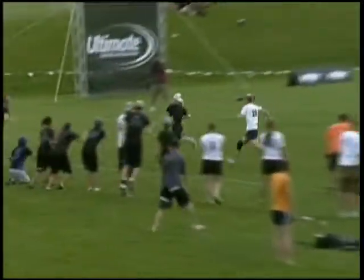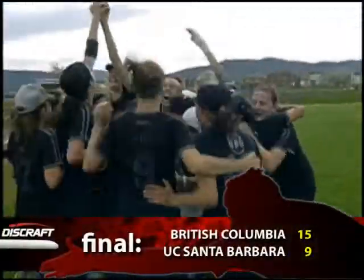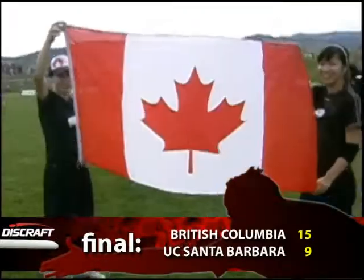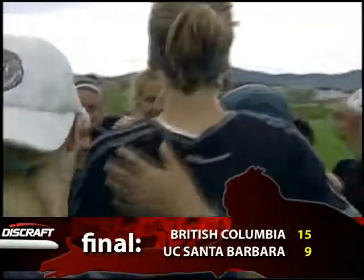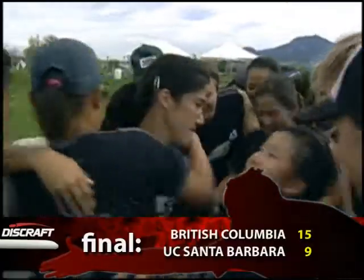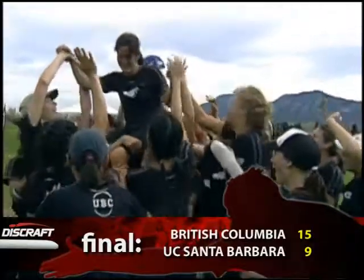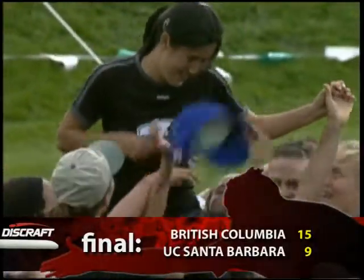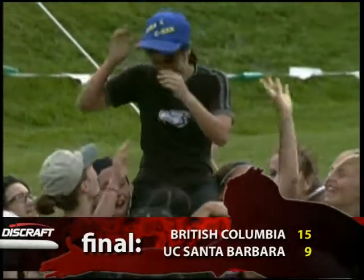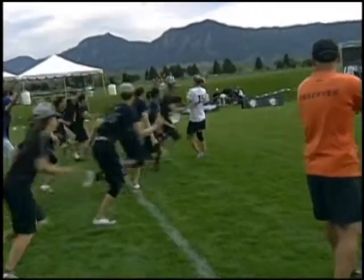Looks for the nice forehand break, lefty forehand break, and the win. Great grab, great vision, great throw into the end zone. And British Columbia, the Thunderbirds, become the 2008 UPA College Ultimate Champions with a dominating second half. Ticker on the scoreboard, Val LaFave connects for the winning grab in the end zone. The playmaker of the day on the shoulders of her team, it is Kira Fru.